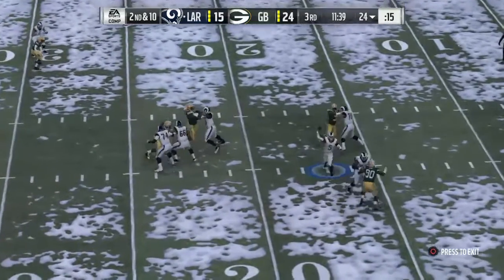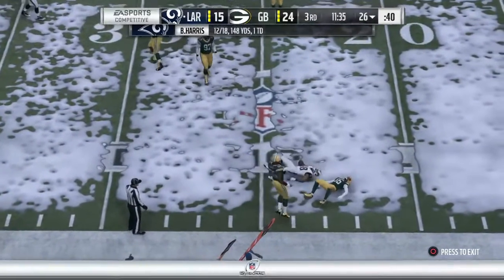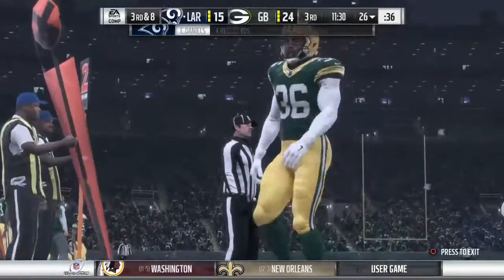Here's Harris. Back to the air on second down. Out to the flat. That's complete to his running back. And he's able to get up here to the 26. Give him 2 yards on that play, and it'll be 3rd down.